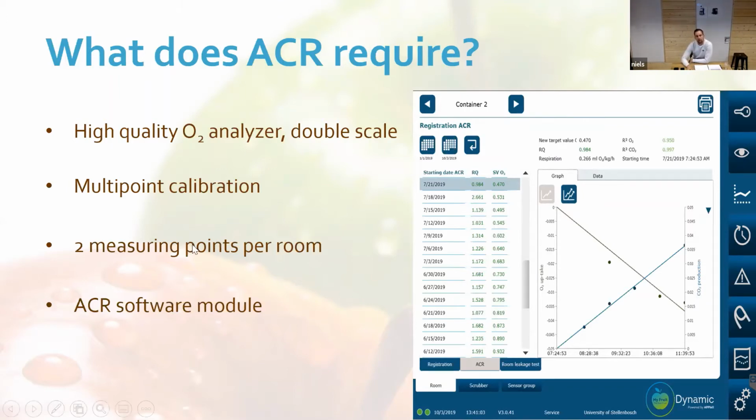An extra safety is that we measure at 2 points in the CA room. So we measure in the front and we measure in the back of the CA room. And the system is automatically comparing these two measurements. If there's too much difference in oxygen level, the ACR run will be ignored, because it should be the same oxygen level in the front of the room and in the back of the room. If that's the same oxygen level and all measurements are okay, then you will get a green end result. The system is calculating the RQ level and decides to go up or go down with the new oxygen target level. And all this is done in the ACR software module.